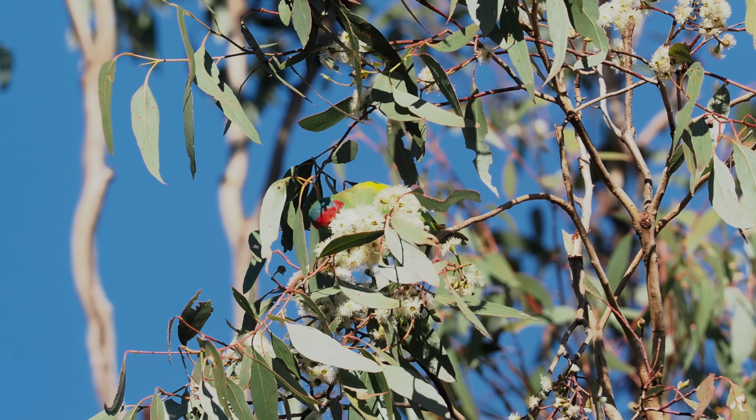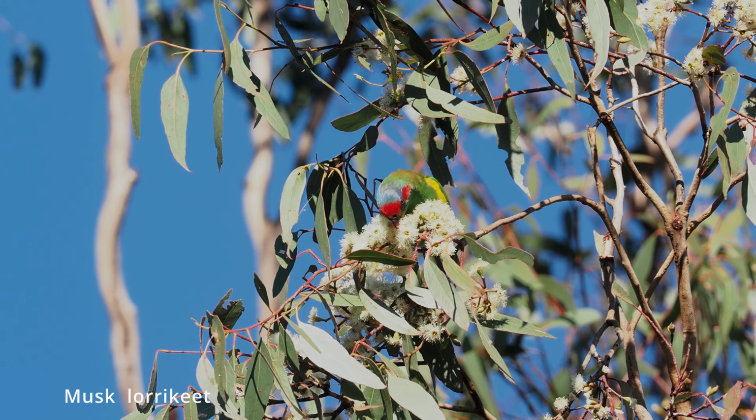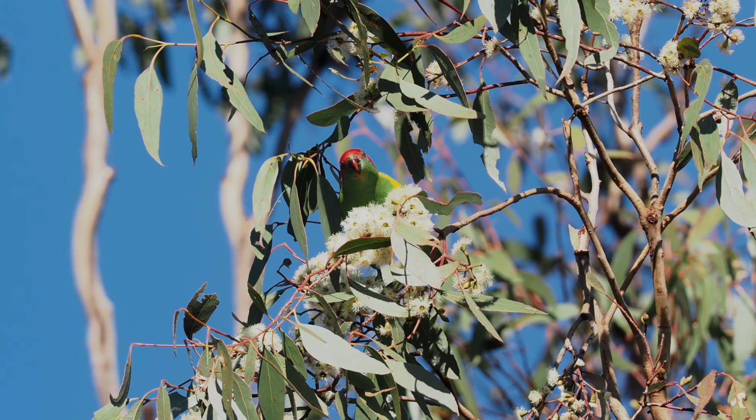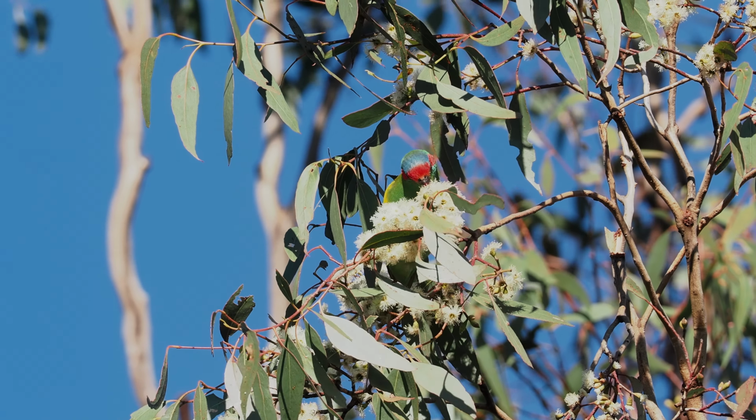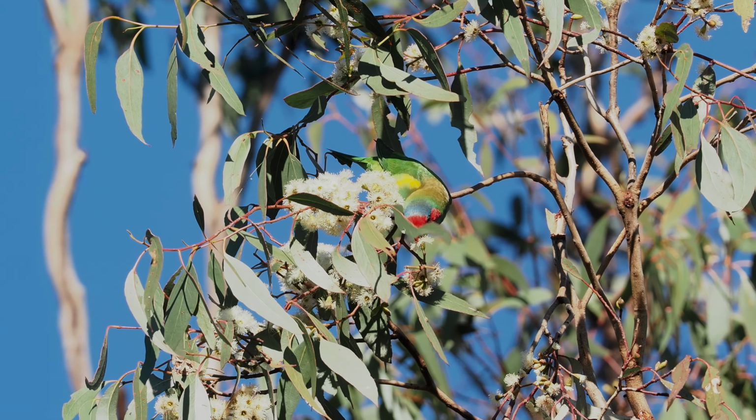So they were feeding on the nectar, as you can see here, and they were quite low down in front of me, so I got some quite nice pictures. But also when I went to the main lake, I could see them there, and there they were checking out all the nesting holes, as you'll see in a minute.